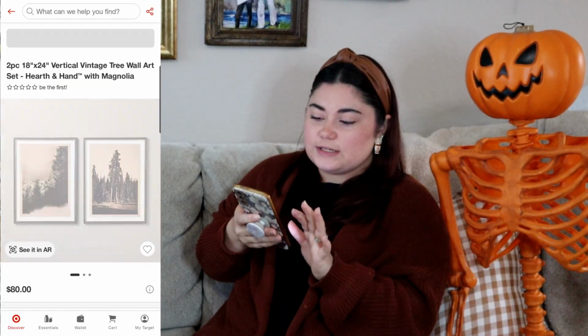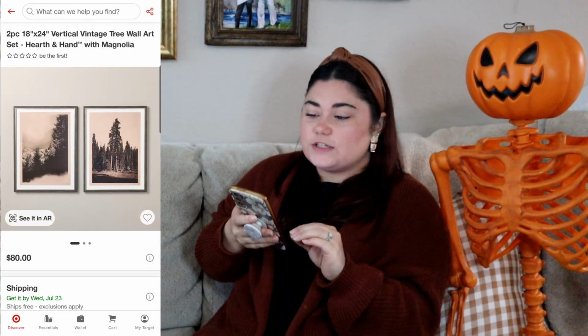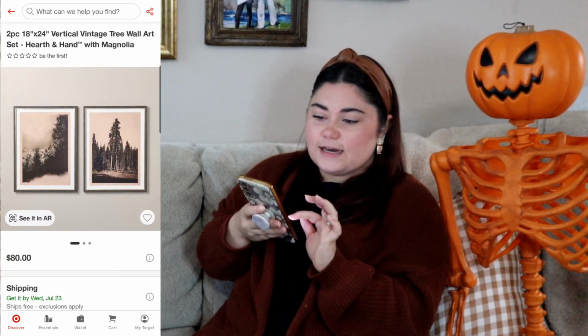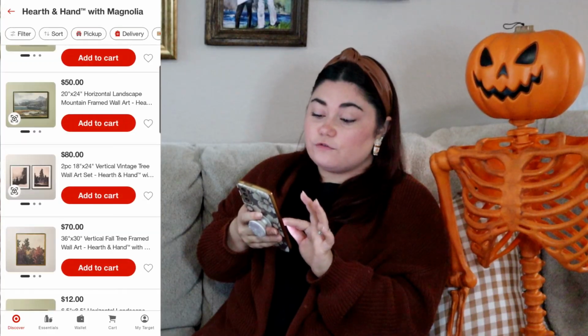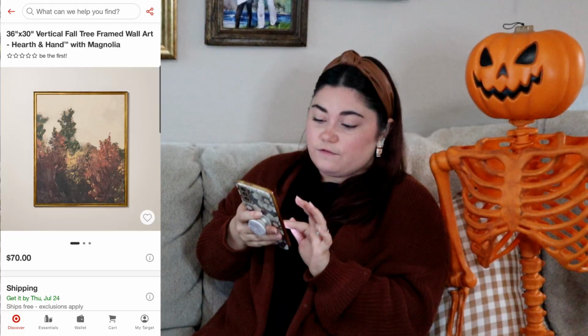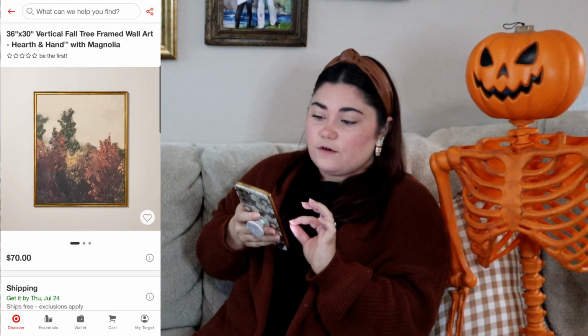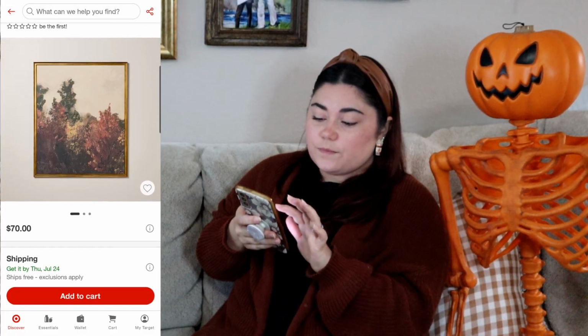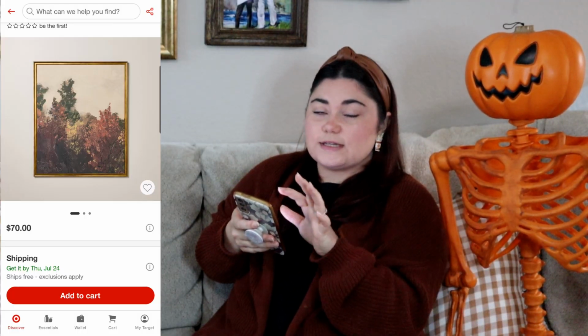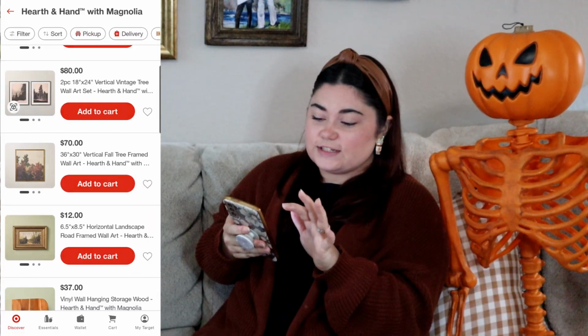There's also a 2-piece set of vertical vintage tree wall arts, and it looks like they might be photographs. I'm not 100% sure, but they do look like photographs, and it's $80 for the set of 2, so $40 each. And there's this very fall looking framed tree wall art, and it's got those fall colors, the burgundies in there with the green, so it's like when the leaves start changing for the season.